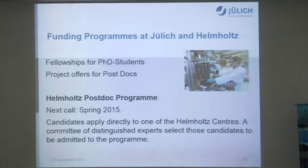Yes, funding programs. So normally we offer fellowships for every student we want to come to Juelich, either from our own budget, or we help them to ask for DAAD fellowships or for Humboldt fellowships, and also through projects financed by German ministries or the European Commission. But there are also Helmholtz-wide programs.